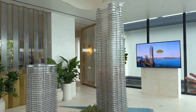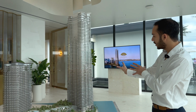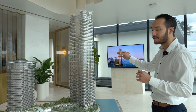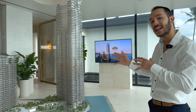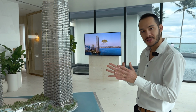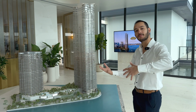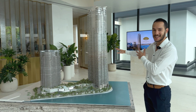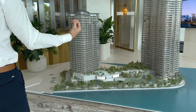In essence, you have a tower on the tip of an island, which makes it so that every single line in the building will have unobstructed water views forever. This is what separates this from any other project in Miami currently, because usually in Miami, the projects have a couple of lines which have the premium views, and then you have some other lines which have city views or not so pretty views. This is not the case here, okay? So again, defining feature of this project.